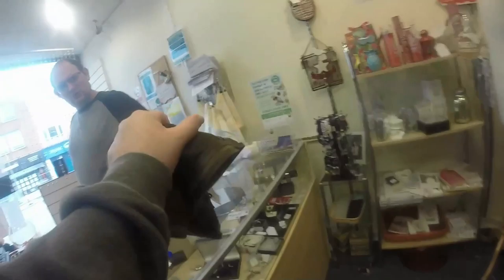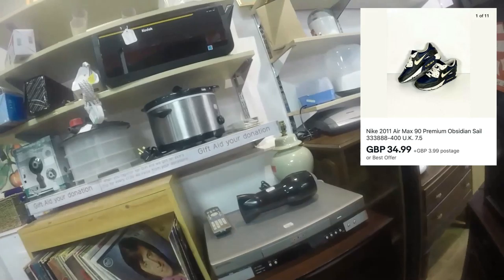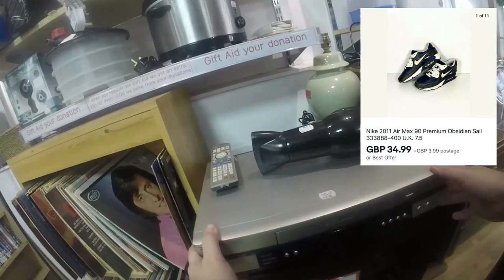Right, so the first lot we've got on here, Nike Air Max 90s. They're obsidian in colour. And I got $34.99 plus $3.99 postage. They came in my trainer haul and they owed me around about £8.20, I think it was.